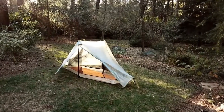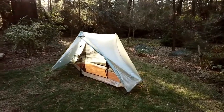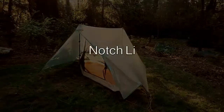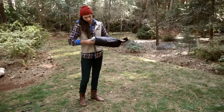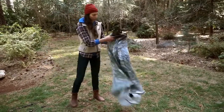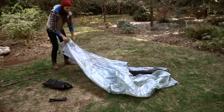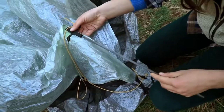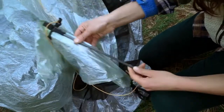The Tarptent Notch Li is a trekking pole-supported, double-walled, double-side entrance shelter that weighs only 19.9 ounces. To set up the Notch Li, pull the fabric out of the stuff sack and lay it on the ground, floor side down. If you have removed the pitch lock struts, reinsert them and secure using the ladder locks.